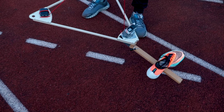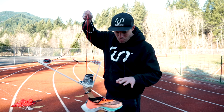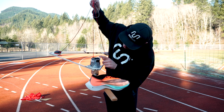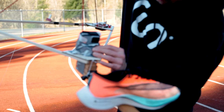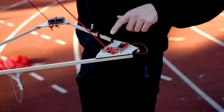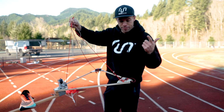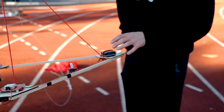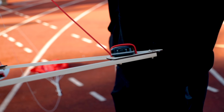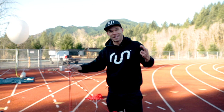This is my payload. Of course, the world famous Vaporflies, which are going into space. I've got a GoPro right here with a little heater pack on it because it's gonna be cold where this thing's going. I've got a flight computer, which is gonna give us data for ambient altitude and temperature. And then I've got a SPOT GPS tracker so that we can find the damn thing. We're gonna let it go, cross our fingers that we can get it back.